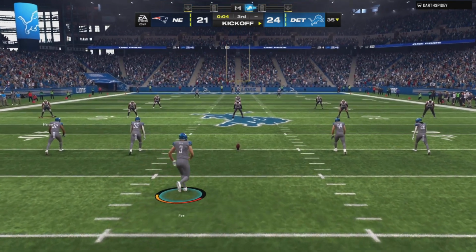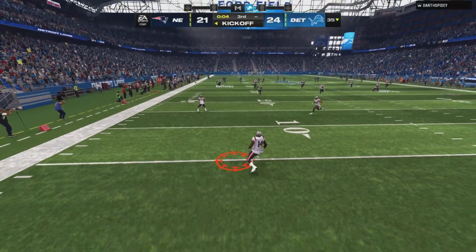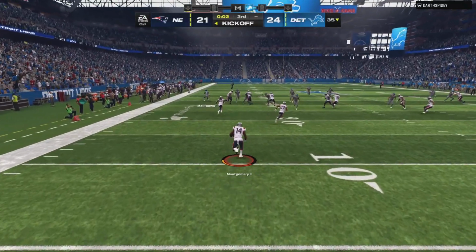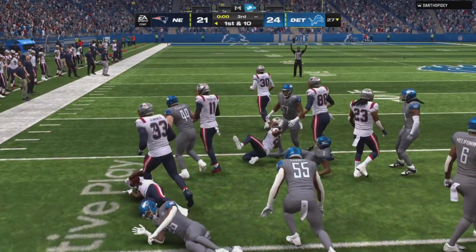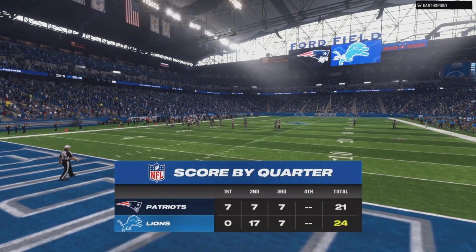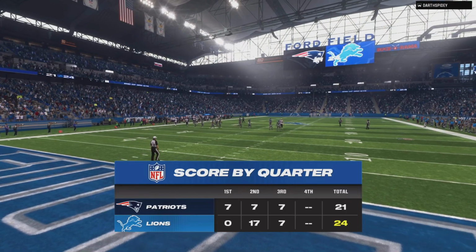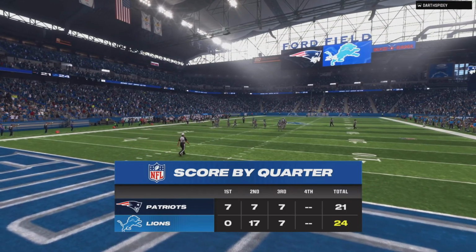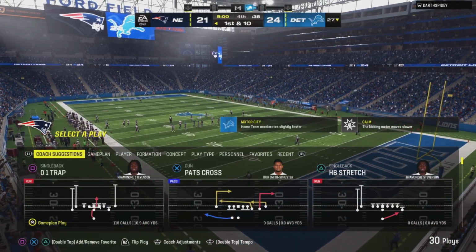Here are the Lions now as they line up and kick this one away. And he will be taken down here on the return on what will wind up being the final play of this third quarter. So both teams trade touchdowns in the third as we're through 3 quarters of play. You're watching the NFL on EA Sports.